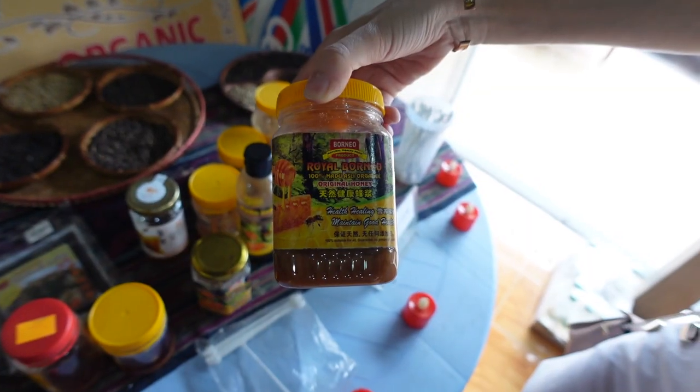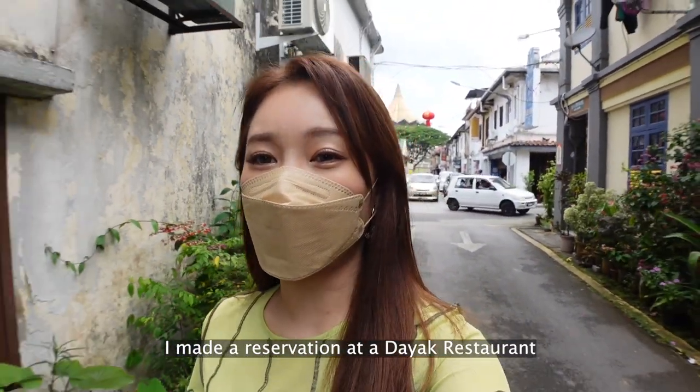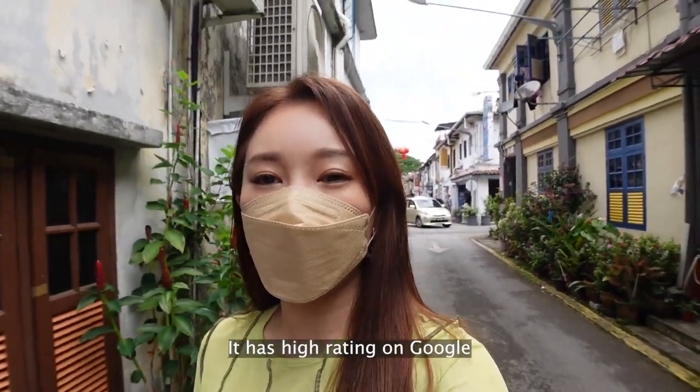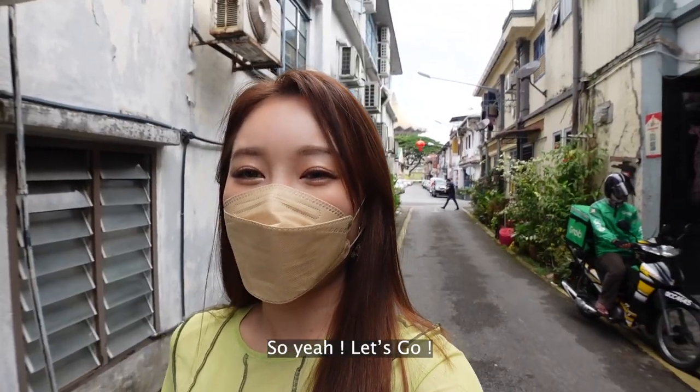It's time for lunch now. So I made a reservation at a Dayak restaurant. It's kind of like a Dayak fusion restaurant, so it has a really high rating on Google. It's my first time trying Dayak food. Yeah, let's go.